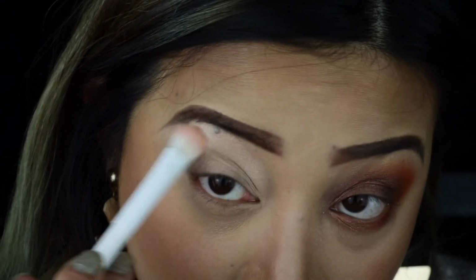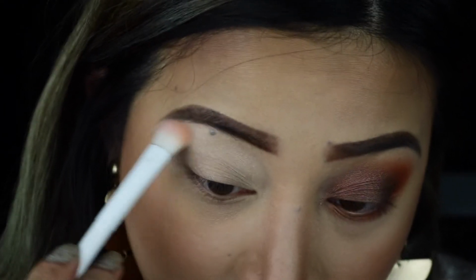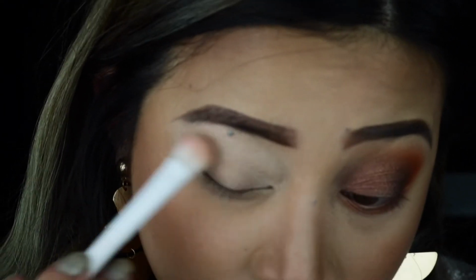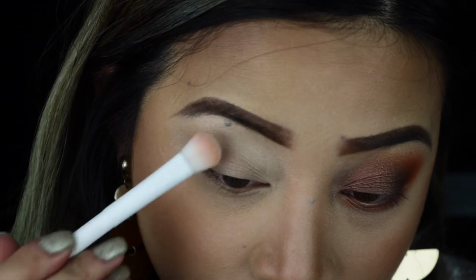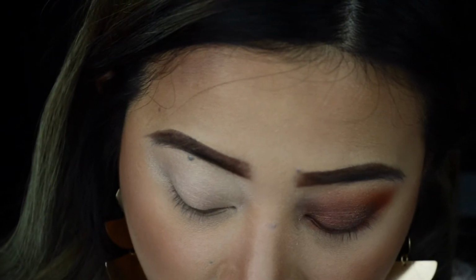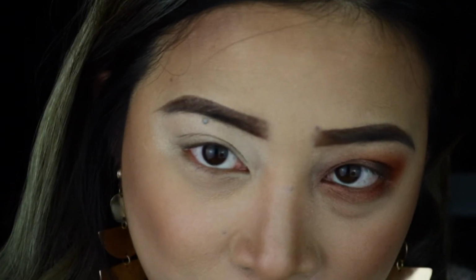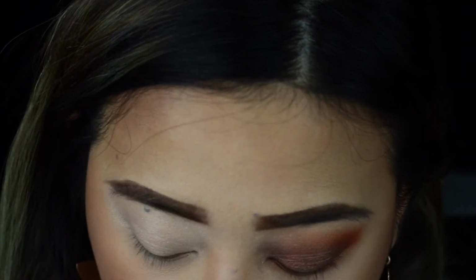So I may end up looking like a clown, but my point here is so you can see how it works, you know? All right. After that, let me get a crease brush, and the green color is really screaming my name, so that's what I'm going to use. Sorry for my eye bags, I've been crying a lot recently.